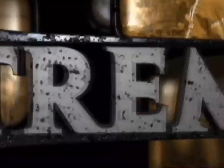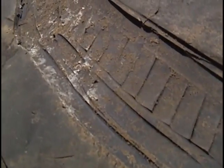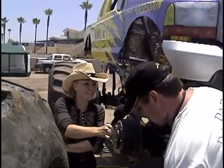Well, there's a lot going on here today, so let's get this tire on. Ready? So now it's 700 pounds, which means you chopped up 400 pounds of rubber? Yeah, and I did 300 on the backs. Did you weigh it when you chopped it off? Yeah.